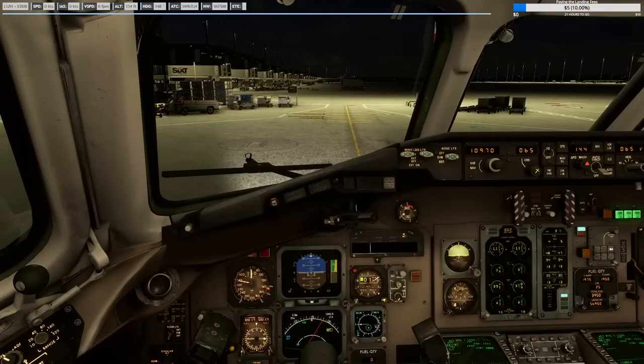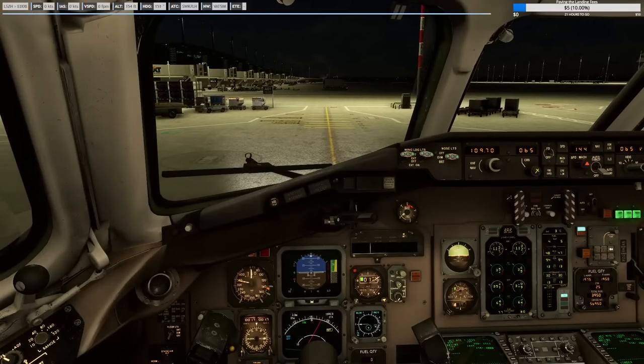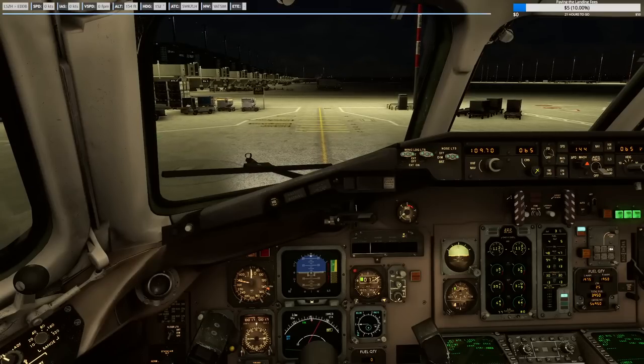Alpha, hold short of Victor 1, Lufthansa 1962. Okay, and here we go.